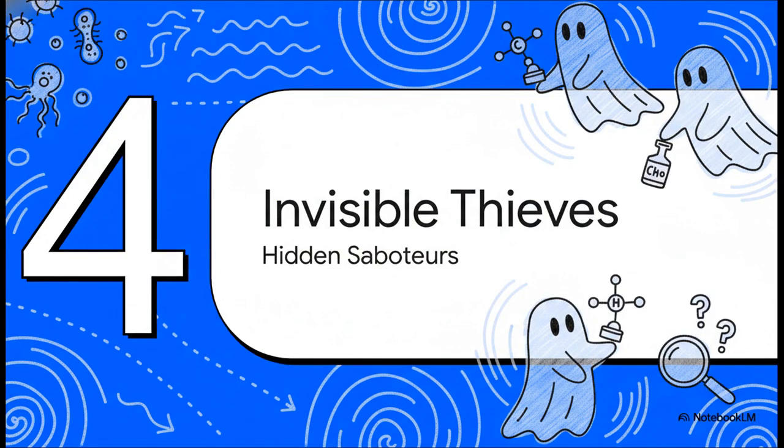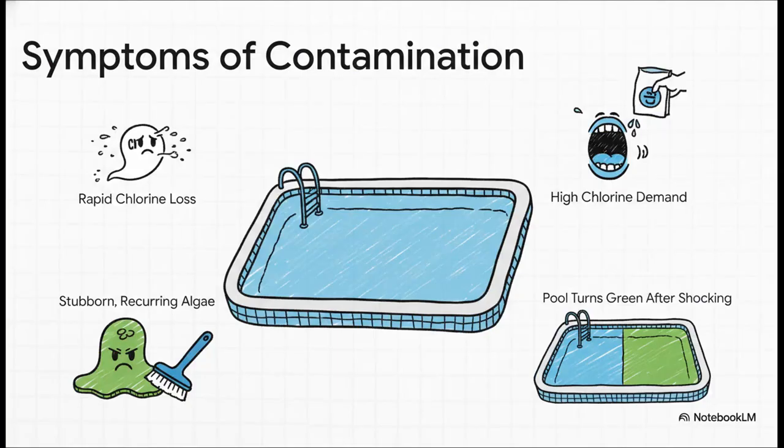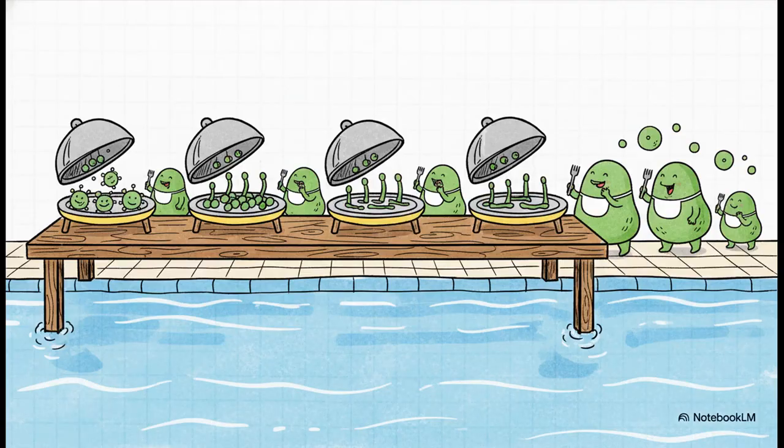So you've mastered the 7.5% rule, you're calculating your true alkalinity, but what if your chlorine is still disappearing into thin air? Well, now it's time to hunt for some invisible saboteurs. If you're seeing any of these symptoms, you are probably dealing with unseen contaminants. The chlorine you're adding is being eaten up almost as fast as you can pour it in because it's fighting a battle that you can't even see. The two main culprits here are usually phosphates and nitrates. Just think of these things as an all-you-can-eat buffet for algae. They create this perfect environment for algae to thrive, and your chlorine is constantly being used up trying to fight it. That's what we call high chlorine demand.